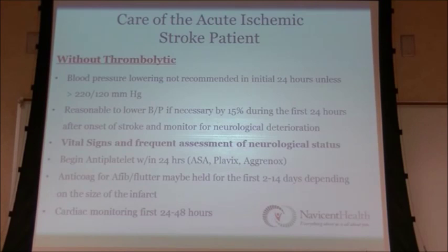And any kind of history or recent episode or current episode of AFib or A-flutter, we may need anticoagulation therapy. Of course, depending on the size of the infarct, we may want to hold that for a few days, but that's usually left up to the neurologist if they suggest holding that. The larger the infarct, the more apt they are to hold anticoagulation therapy. And all stroke patients have to have cardiac monitoring for the first 24 or 48 hours.